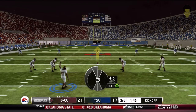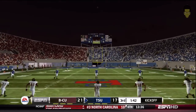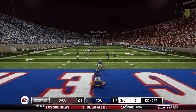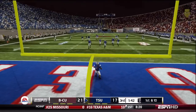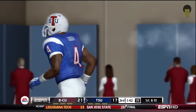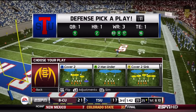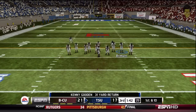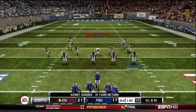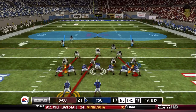McCauley is lined up to kick this one off. And he got all of this one. Great kick. This one's going to be down in the end zone for a touchback. There's still plenty of time to keep running their offense as usual here. I don't think they need to feel any anxiety about trailing.